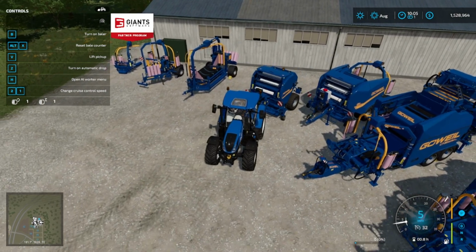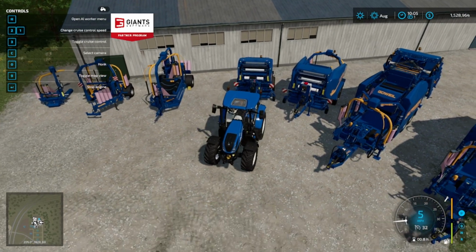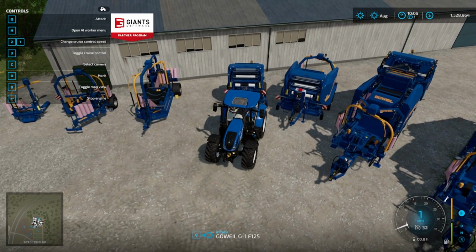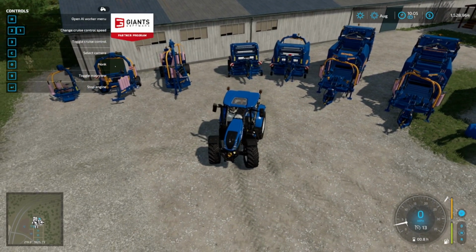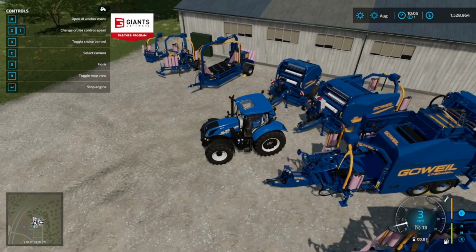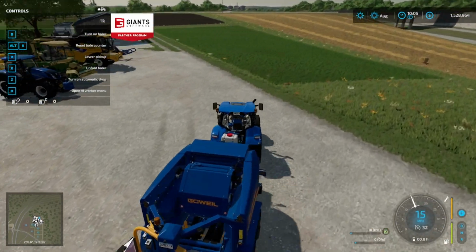We're going to go ahead and park this one. What's that? That's the Goweil G1015. Get the next one here. It has a wrapper with it. We'll go over to the field where I mowed a couple fields, see how this works.